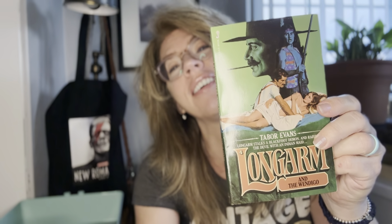Then we have Longarm and the Wendigo. Yep, little saucy on the cover. And then we have Longarm in the Indian Nation.